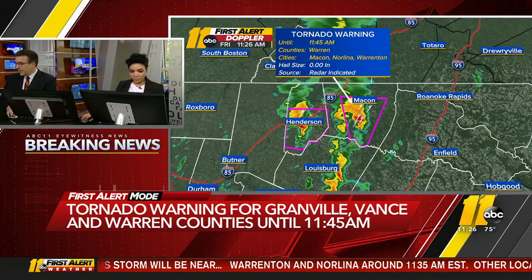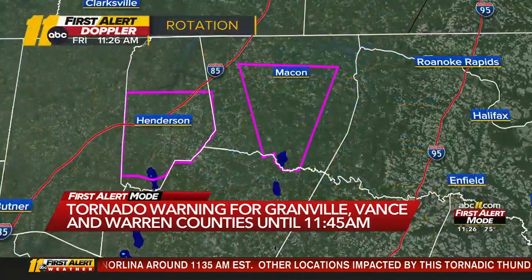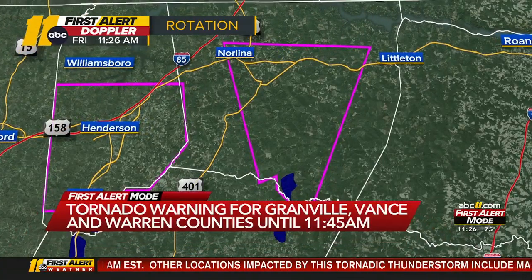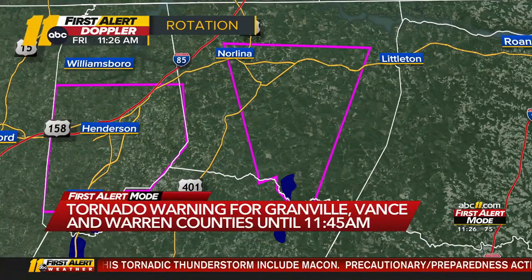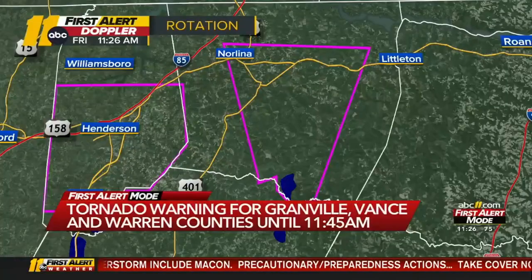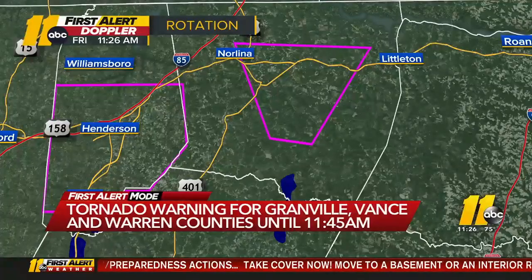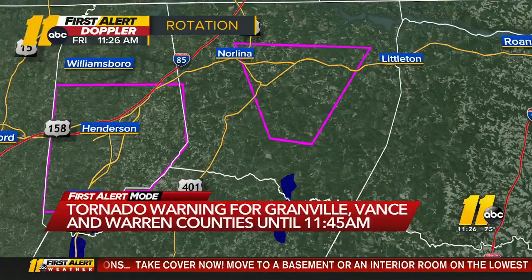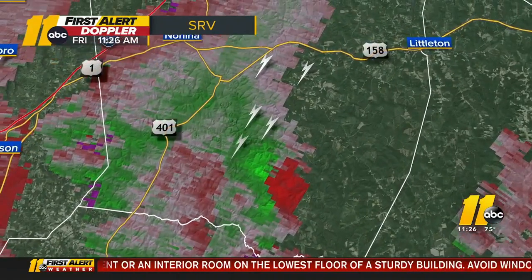But a decent couplet again, as I just said, and we were looking at those shear tracks, so they're continuing. So I think that this is likely going to hold together. They might not keep this one going. So Vance, yeah, good news. Vance County, they're expiring. Okay, so that's for those of you in Henderson. You can come out of your safe places now. We still have some gusty winds, some heavy rain, but you can come out of your safe places now.